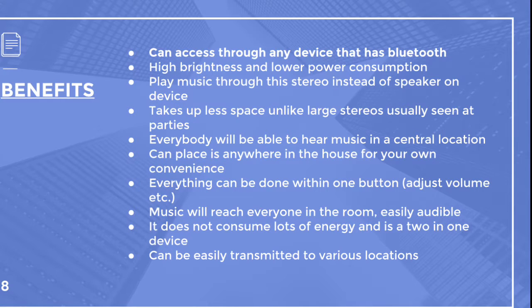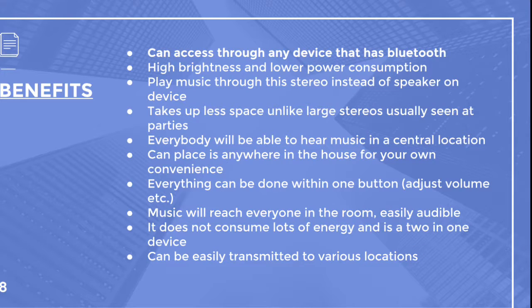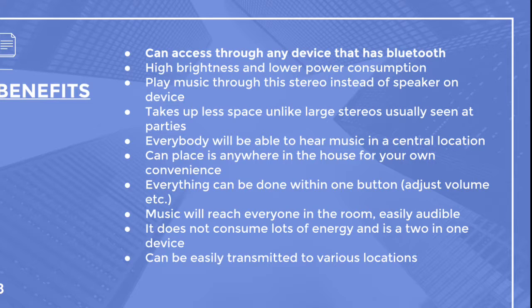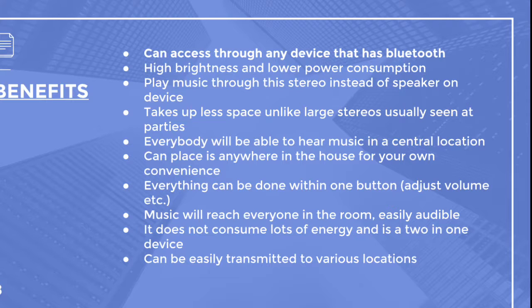When offering benefits, you want to learn more about the personality of the customer to see if they're the type to invest in this audio light bulb. Determine their needs, and if you see that they're struggling, offer the audio light bulb to resolve their conflicts. Offer the different features of the product to show the benefits and why the customers would want to invest in the product. Some of the key benefits of this product are that it can be accessible to any Bluetooth device. It has a high brightness and lower power consumption.